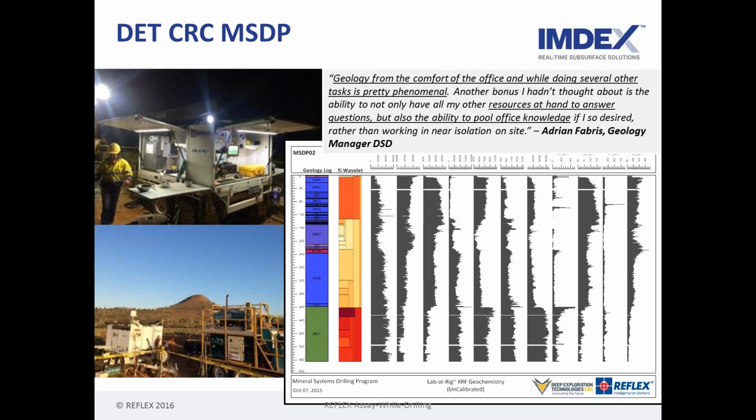And then I guess finishing off on a bit of a light on the hill version of it. So this is our lab at rig technology, which is still very much a research project for us. It started its life within the DET CRC and we commercialised it out for further R&D about 2 years ago. As I said, in terms of delivering it as an automated product, it's a non-trivial exercise, but in terms of illustrating the quality of data you can gather in real time and the decisions that you make, I think it's amazing. So this is data collected within the MSDP project.